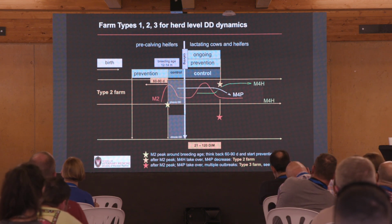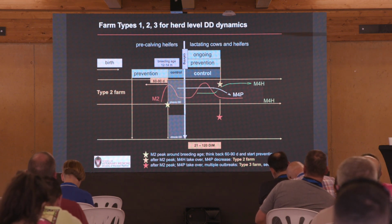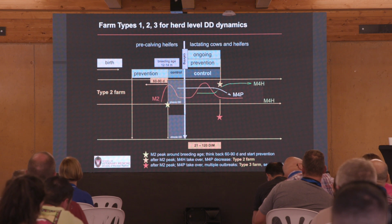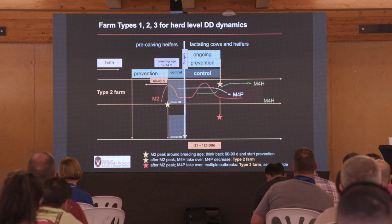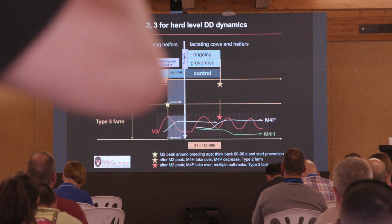Then I need to calculate about 60 to 90 days back and start prevention, including disinfecting foot baths in those heifers. And many of these heifers will develop chronic DD after calving. Actually, they are joining a lactating herd. This is the right-hand side of the slide. They will be joining a herd of lactating cows where there is a degree of control. If I am able to continue my prevention and control strategy, then what you will see is that the green line will go up, and you have more of these chronic lesions with hyperkeratosis, and the number of M4s with proliferations goes down.